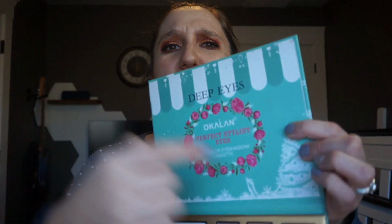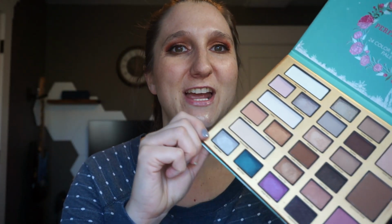Maybe it was on the sleeve. I think it might have been on the, oh no, it's on the inside, just kidding. There's a Christmas tree here, there's some flowers. I don't know, this is just a very disjointed packaging. I know this is supposed to be a dupe of something, but this is just okay.